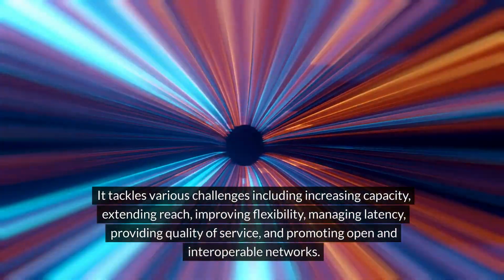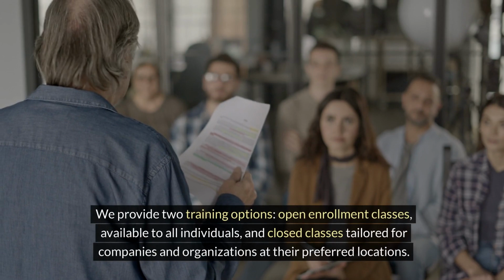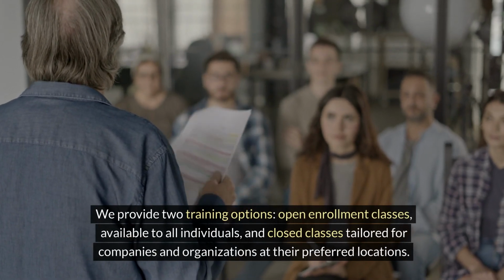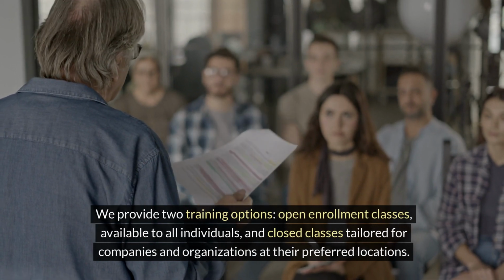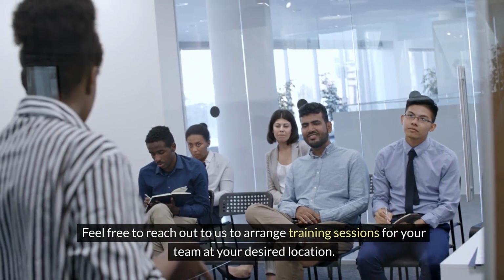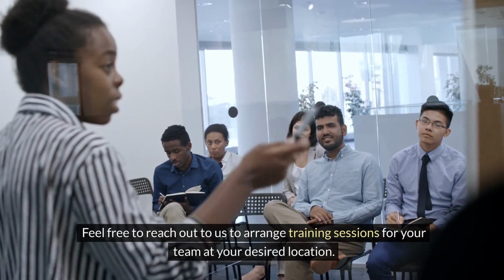open and interoperable networks. We provide two training options: open enrollment classes available to all individuals, and closed classes tailored for companies and organizations at their preferred locations. Feel free to reach out to us to arrange training sessions for your team at your desired location.